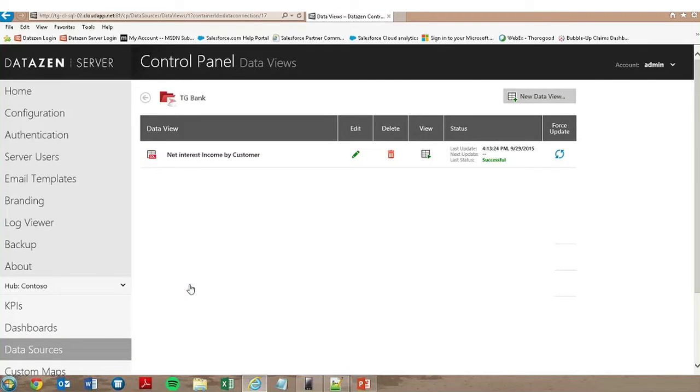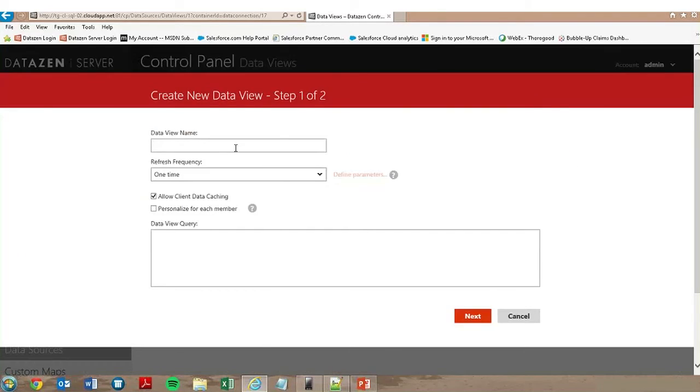And this is where we would do that. So I've got one data view already in place, net interest income by customer. And what I'll do is go on and now create a new data view. I'll call this period end RWA analysis. There we go.